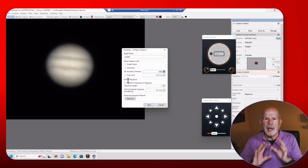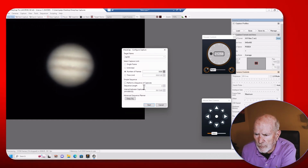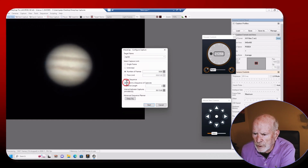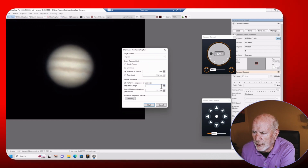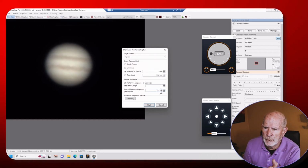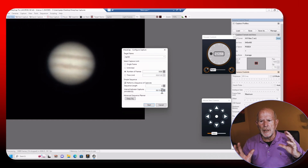Now, if I'm going to do an animation of the planet rotating, I would do that, but I don't want to do that tonight. I can set this up if you want to do that. Say a 1 hour, capture one movie file every 15 minutes, and then go maybe 3 hours. Then you can get the planet rotating.